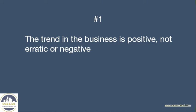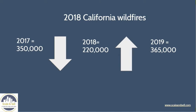It's not the end of the world if your business does have an erratic trend or even possibly a negative trend at some point in those last 3 years. It's not the end of the world, as long as you can easily and confidently explain that away. By way of example, imagine you run a wine tour company in California. And in 2017, you had a really great year, did around $350,000 in sales. 2018, a big part of it was a real disaster due to the Californian wildfires that they experienced in that year. And your revenue dropped considerably.